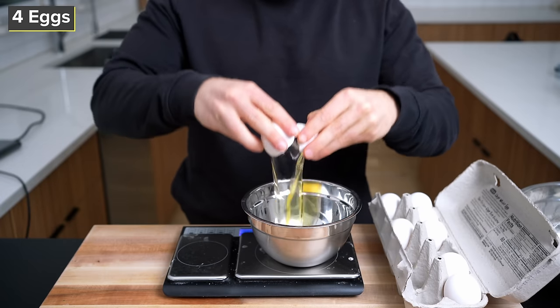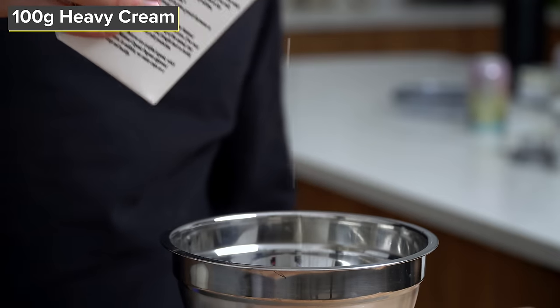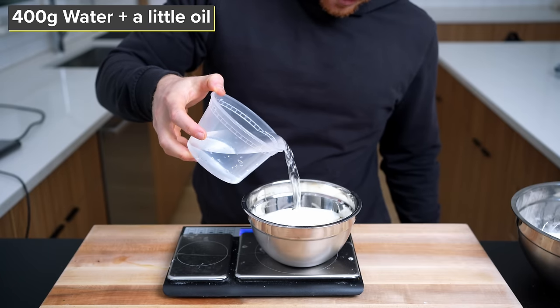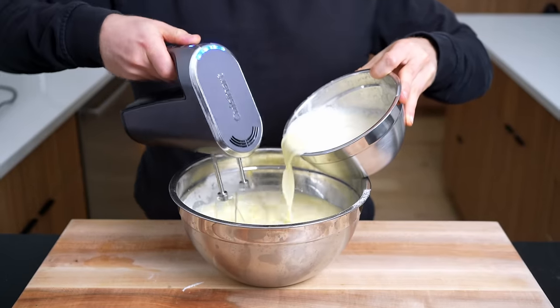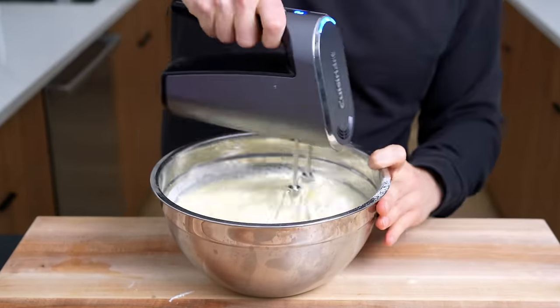Now for the wet stuff, I added 4 eggs, 100 grams of heavy cream, 400 grams of water, and some oil to a bowl before whipping it up. Then I combined the wet into the dry and created the batter.